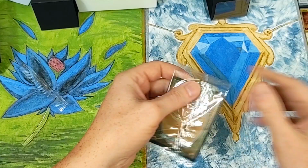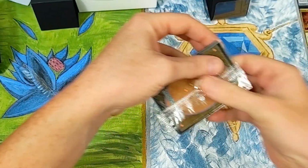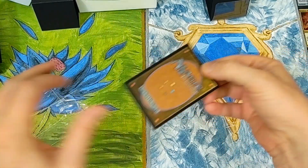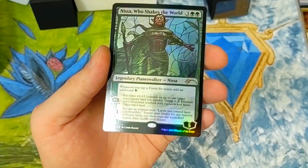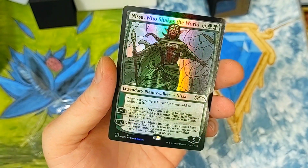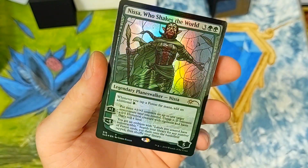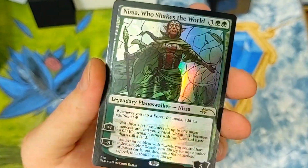All right, let's see what's inside of here. Got to open it like this because it otherwise doesn't open easily. All right, here we go. What do we got here? Door number two. Whoosh, boom. Oh, my God. Another Nyssa. What? They didn't put nothing but Nyssa in these, did they? We have back-to-back Nyssas. Who shakes them bongos? That is dirty. Dirty girl.